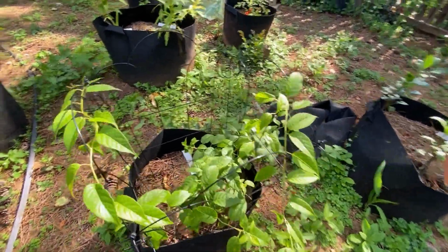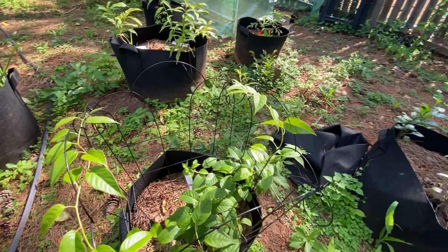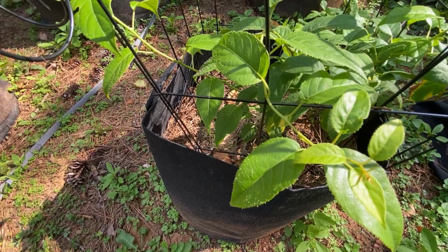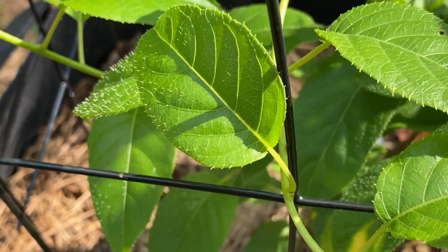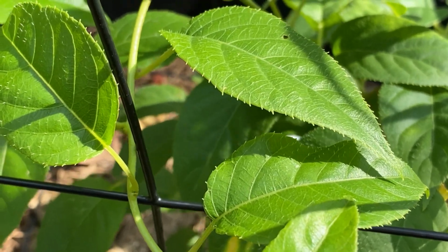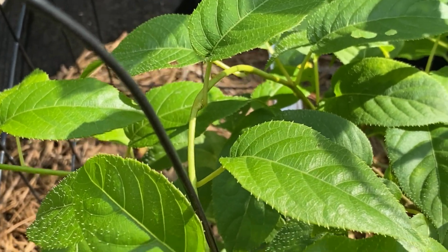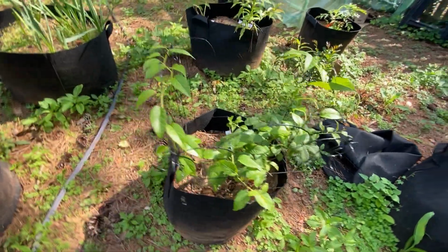Here is my gorgeous kiwi that I keep trying to not affect the spider in the middle. But look, even, can you see that? Even the leaves have hairs. I don't think that's a pest. I hope it's not a pest. Let me see. It looks like maybe that's how you can tell the female plant from the, nope, because there's a leaf. I don't know, but it's gorgeous, and look at that, it's cute. So hopefully it's not a pest. Some of the leaves have it, some of them don't. I don't know.